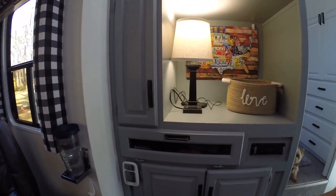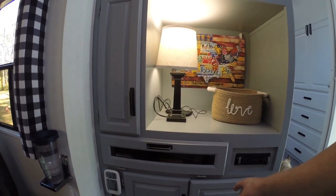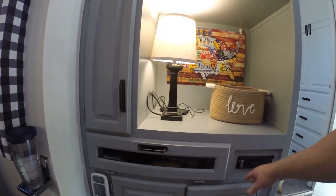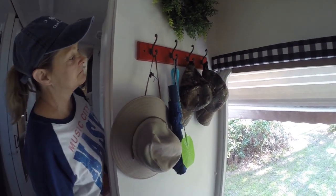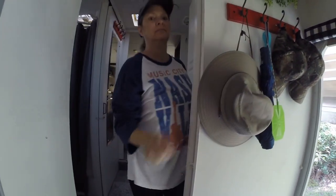Cabinets underneath, the fuses and stuff like that. My solar, I got my solar stuff in here, and then just a little catch-all and our radio. She put a little coat hook up here to catch a few coats and stuff like that, so we put that. And Daryl's cheetah pet. That's right.